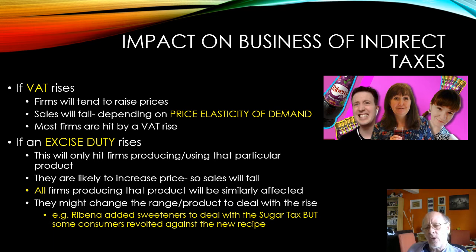How might firms deal with this? Well, if they want to avoid paying the tax, they could change the product or alternatively change the market. The example at the bottom of your screen is how Ribena added sweeteners because they didn't want to pay sugar tax, so they actually changed the nature of the recipe. The trouble is, and this wasn't taken by every firm, in this particular case they found their sales were hit quite heavily because their customers didn't like the new taste, and there was a big movement against that.